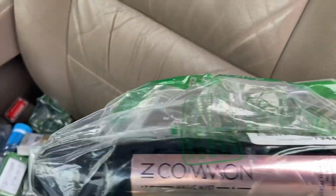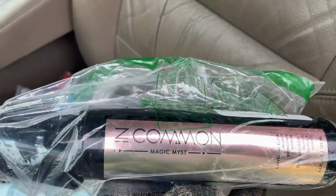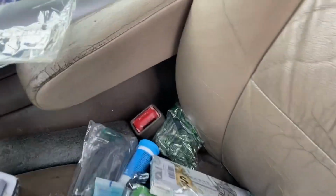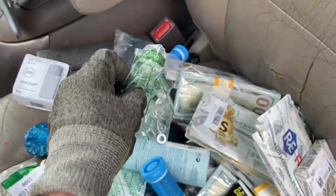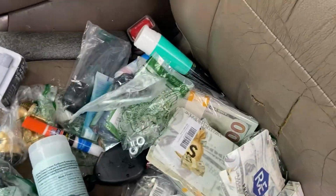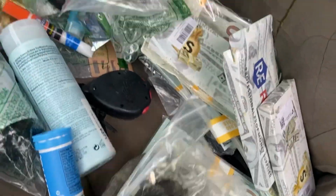And this one, the lid was just broken. I don't know. Z Common. I believe it's a hair spray, but I don't know. I can't read the fine print, so that's on me. And a few other little items, hardware. Actually, a lot of the hardware items I'm kind of buried here. A lot of nuts and bolts are specialized, and they can be fairly expensive.